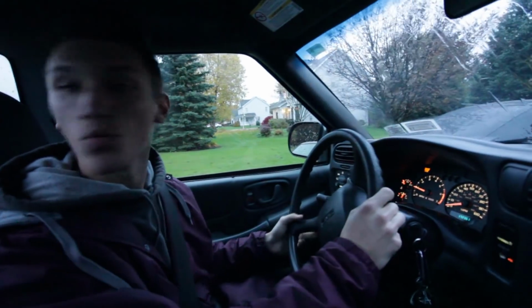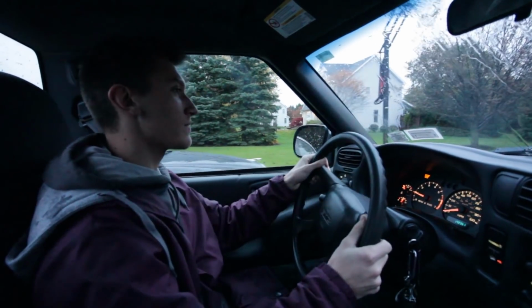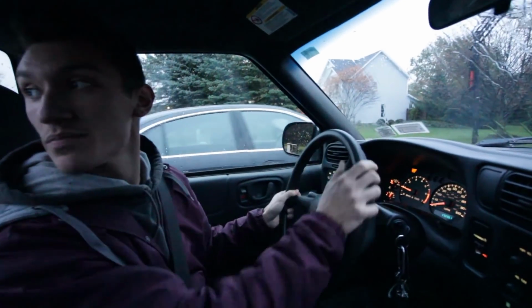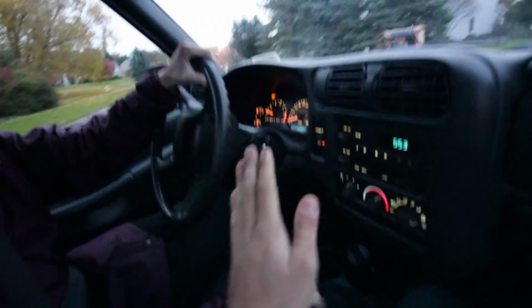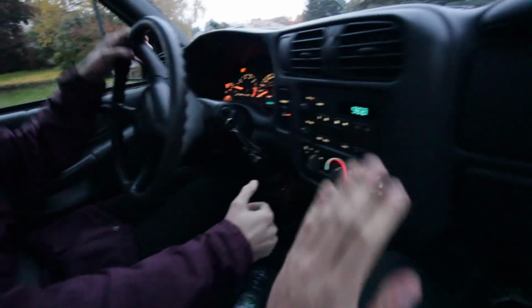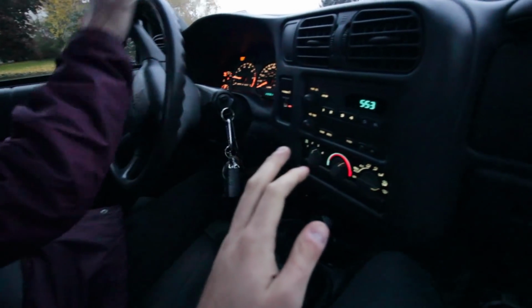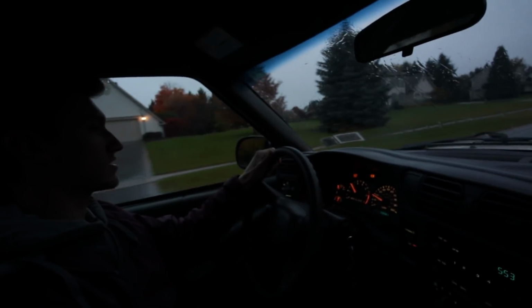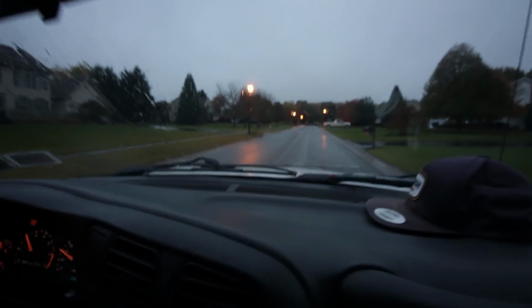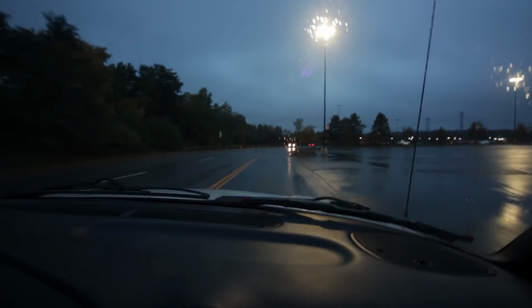I've only driven it once. This is my second time. Still getting used to the pedal feel. It's weird because it sits farther past the other pedals. If you guys don't know, specifically GM trucks, the gas pedal sits so far forward compared to the clutch and the brake pedal. Very weird to get used to, but it's something to get used to. You almost have to keep your gas foot just farther forward. But I still got it.